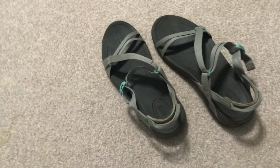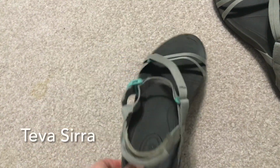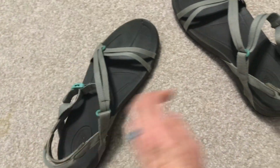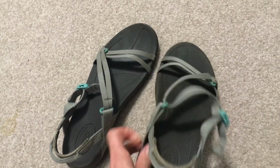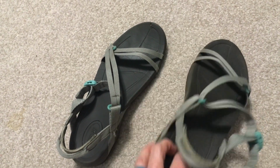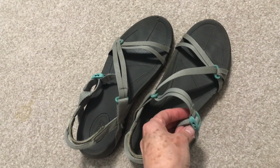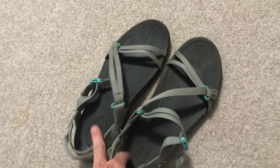These Tevas I picked up in Hot Springs. They're Teva Sierra, I think. I'll actually put the name up on the video here so you can see it. I picked these up in Hot Springs, and I really appreciated the fact that they had some nice arch support. They're very cushiony, and they also had good grip so that I could cross rivers, do creek crossings when I needed to. And they've served me very well, but I have noticed as I wear them that these straps are starting to slide and not staying closed, so I wanted to get something different.